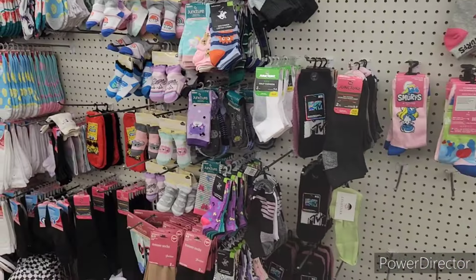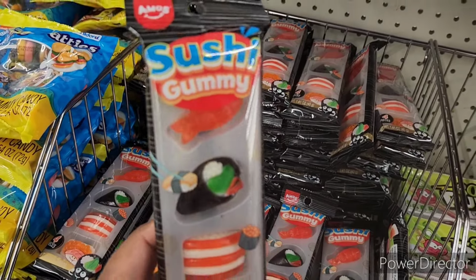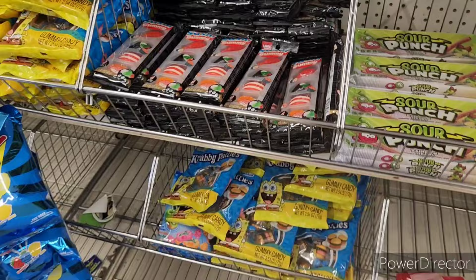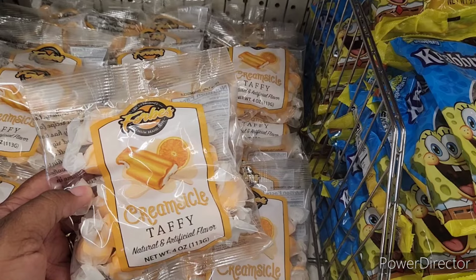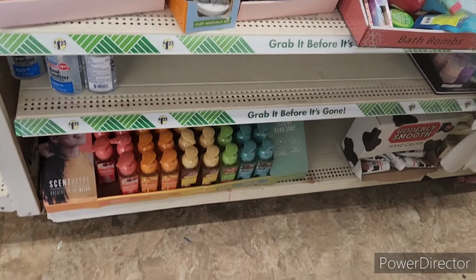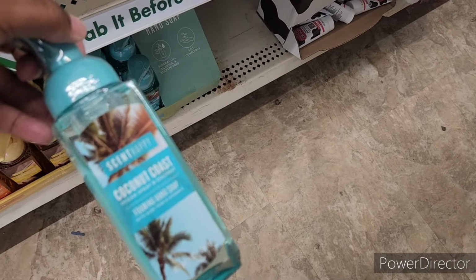All right, so we're over here in the sock section. I do not see anything new. All right, let's move on. They got the sushi gummies right here. But what I have started doing is like limiting. Because I put a good limit on it, honey. Mm-hmm. Creamsicle taffy. I want to try that. Okay, so they got the whole box right here. Look. The scent happy. They got the box. The other place didn't have a box. So this is the only one that I didn't purchase, which is Coconut Coast right there.